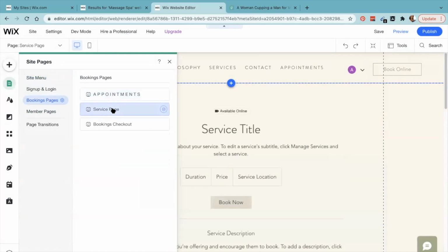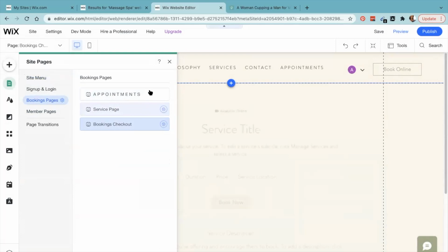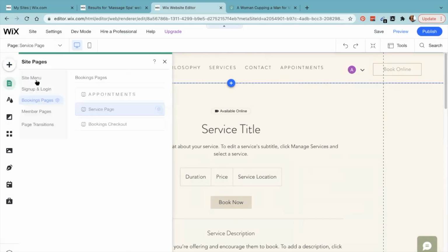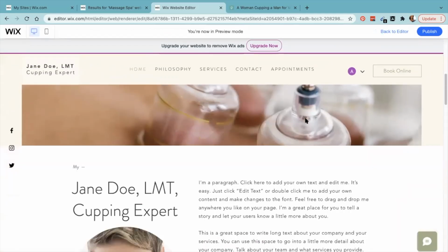Also, when you use the booking features, it takes your client through it. So let's explore the booking feature. Let me show you what it looks like when your clients are on your page. I'm just going to go to preview.